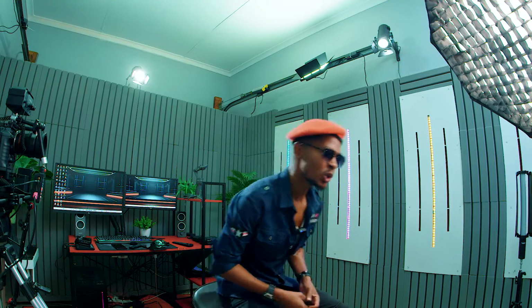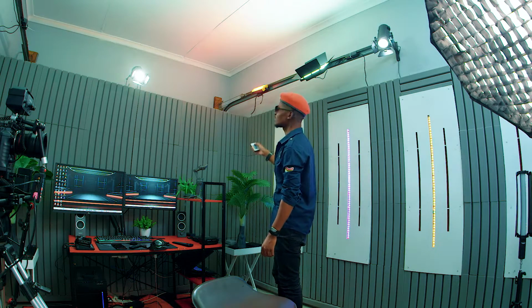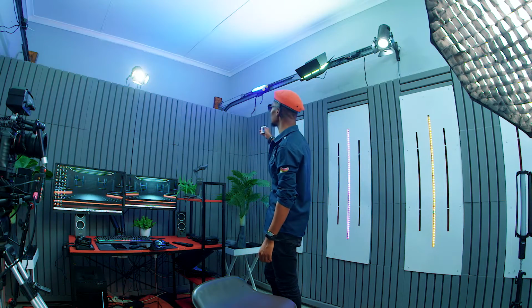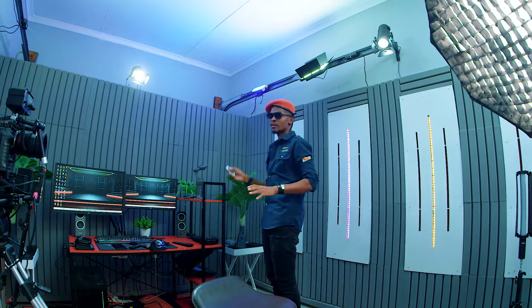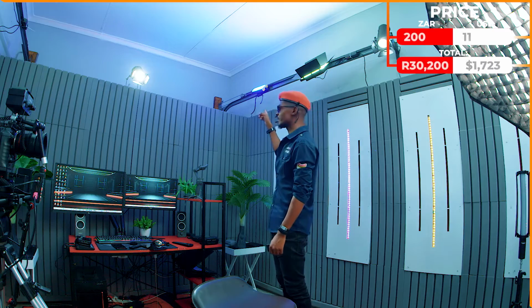On top of that, I also have this practical light over here. So if I turn it on, I can use this light to change the mood in the studio. It's also shooting in the ceiling, so I can create a nice colored ambient. It's an RGB light, and I bought it for 200 rands.